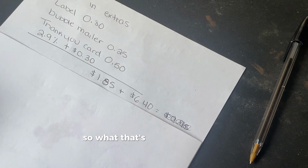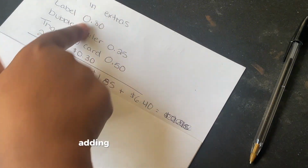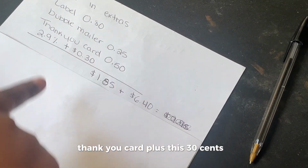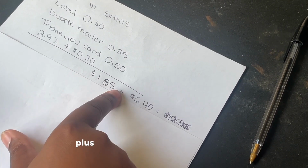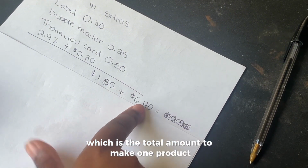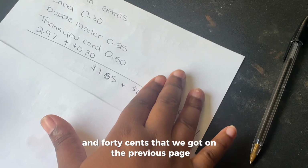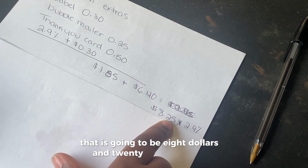So what that's going to look like, breaking down all of this put together. Adding up the labels, the bubble mailer, thank you card, plus this 30 cents, that equals up to $1.85, y'all. Plus, we're going to add in our cost of goods, which is the total amount to make one product, which was the $6.40 that we got on the previous page. And once we come up with that, that is going to be $8.25, y'all.